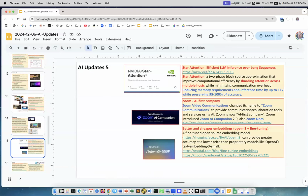More updates. Nvidia Star Attention. Efficient LLM inference over long sequences. Star Attention's two-phase block-sparse approximation improves computational efficiency by sharding attention across multiple hosts, minimizing communication overhead, reducing memory requirements, and inference time by up to 11 times while preserving 95-100% accuracy. Yeah, this is great.